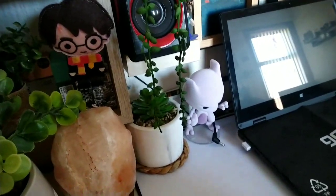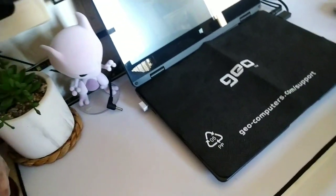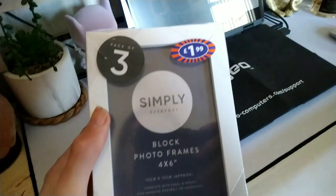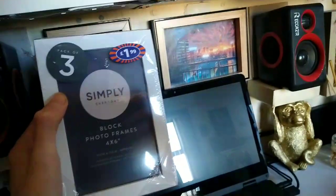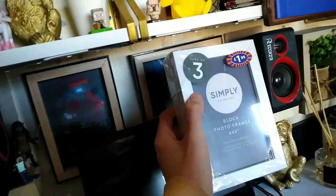But I also got these from B&M yesterday, which made it over in my little hole there. £2. So I'm gonna get some nice photo prints for these and just put them 3 in a row.